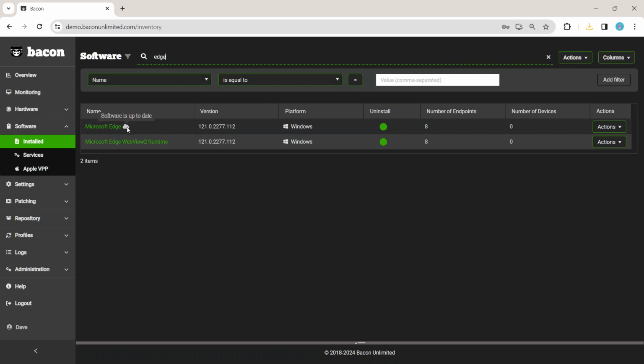Also, this little cloud icon is kind of neat. For the applications that are in our third-party patching repository, we'll be able to tell if they're up to date or if they need to be updated and give you an alert here, as well as we can set alerts in the monitoring section as well. Again, we'll cover that in just a little bit.